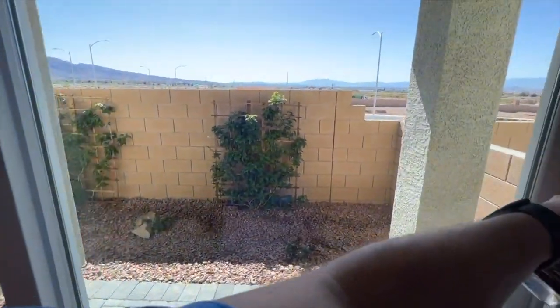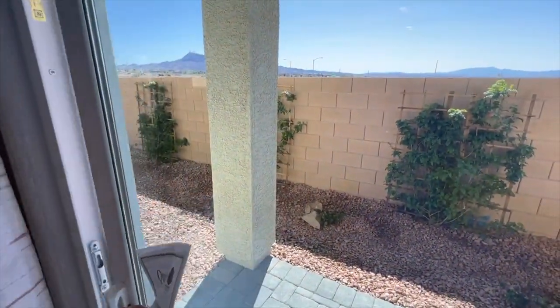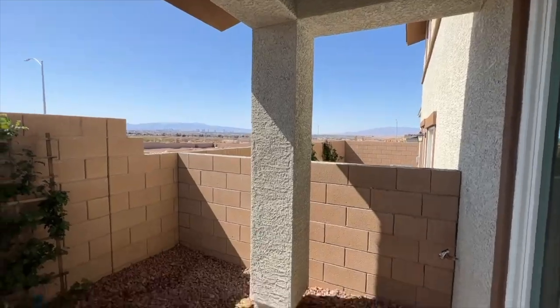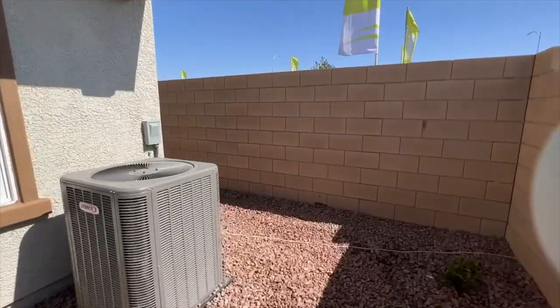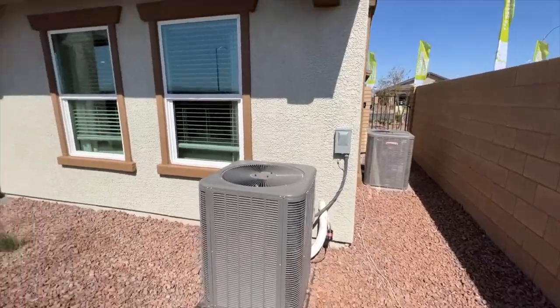Now, as you get the bigger models over here, you get a smaller backyard. But you do get a backyard, which is great. This one has the optional cover patio as well. Otherwise, you get a small backyard. It's about 10 foot wide. And if you have an end unit, that's where your AC unit will be.